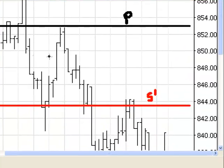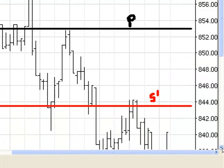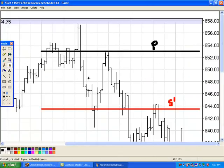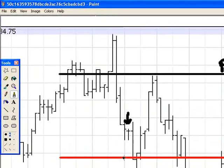Now here I have the Tuesday session. I have illustrated the pivot, support 1, and down here the support 2 level at 833. Looking back, right in here is the regular session open, this bar right here. We started out below the pivot level and pierced through that first line of support. Then we did have this rally. Obviously, the market went to 852.75, right to the pivot level of 853, and then we had another sell-off.